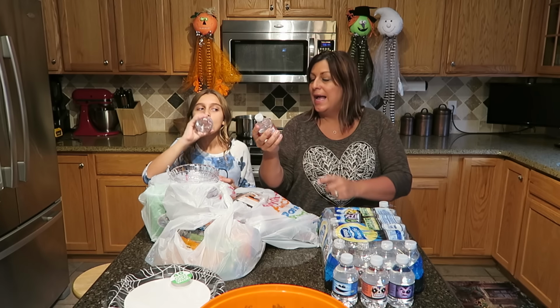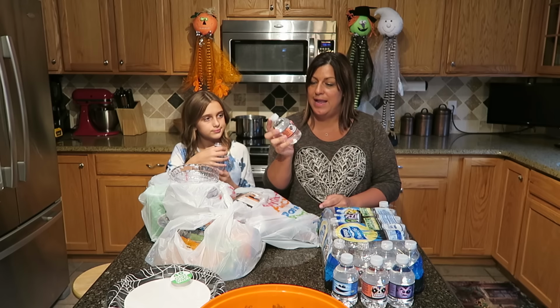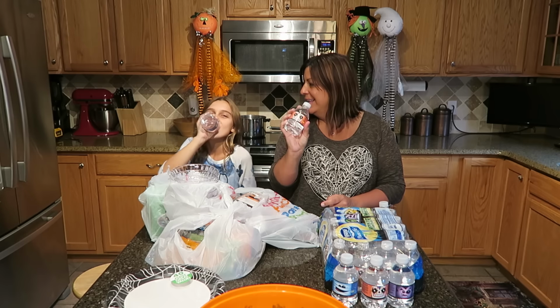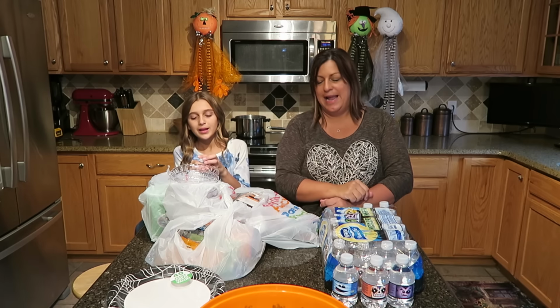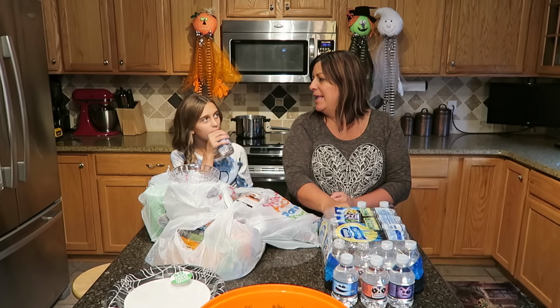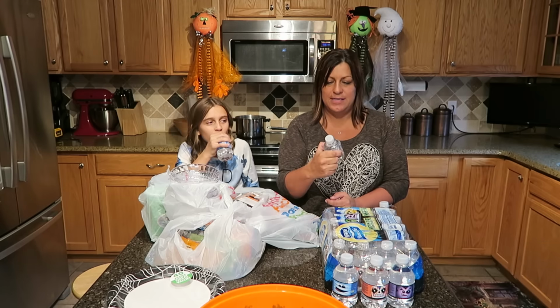I think just the fact alone that it's a small 8 ounce bottle makes it cute and makes me want to drink it. But the little Halloween decoration is definitely an added treat. And it's good to pack in your lunch. Yep, because then you don't have to waste the whole thing. Yeah, that's true. If we have any left over, you'll be able to use these for your lunch.